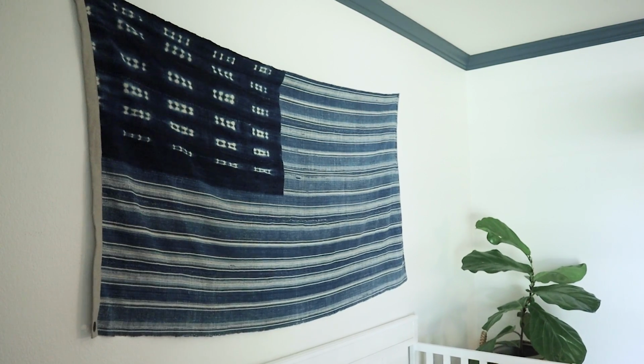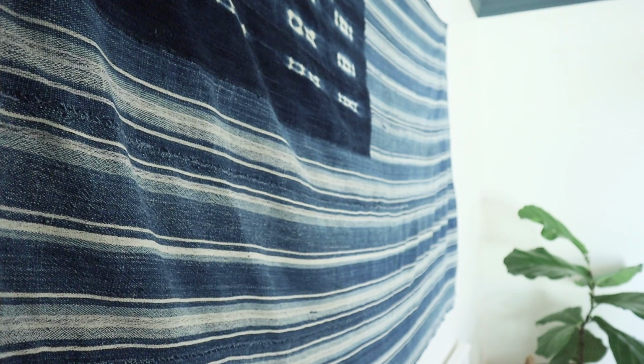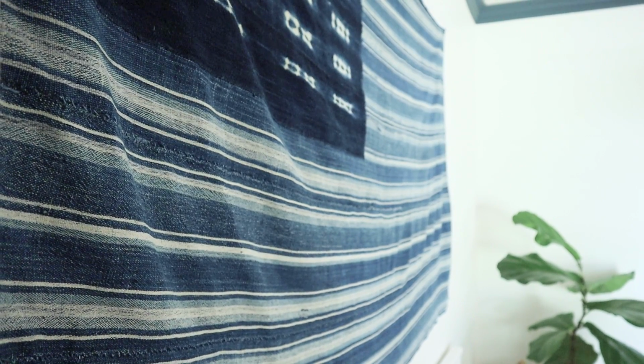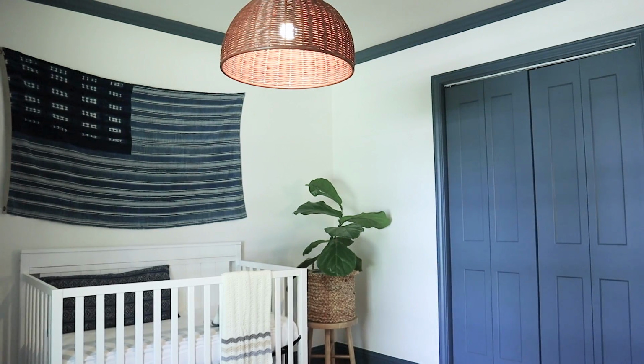So if it was to fall down or someone was to pull down, I think this is handmade. I will link, it is handmade. I'll link it. It's like California cotton or something like that on Etsy. And so I'm gonna link their whole Etsy shop because it's great. Each one is individual, and they're all unique. So you're not gonna get the same flag as anyone else.